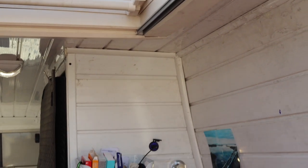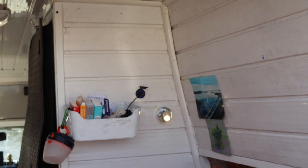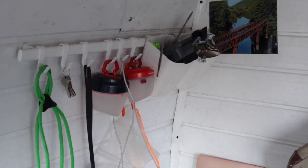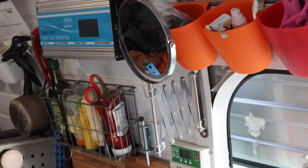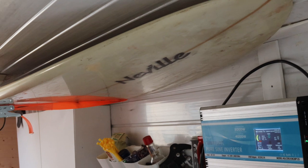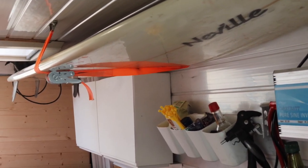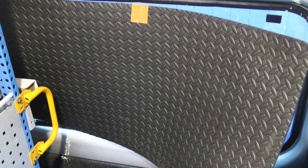And IKEA also has lots of other cheap storage, like this side shelf, just a £3 plastic box, and these wall organizers, and of course Frack, the IKEA shaving mirror that featured in the captain's quarters in Battlestar Galactica. There is some storage space for my surfboard above. In the short term, I'm using high-density foam as a window blackout, and also for the flooring.